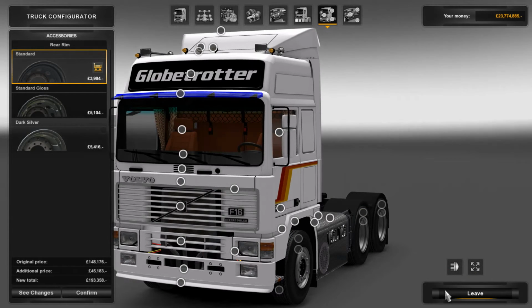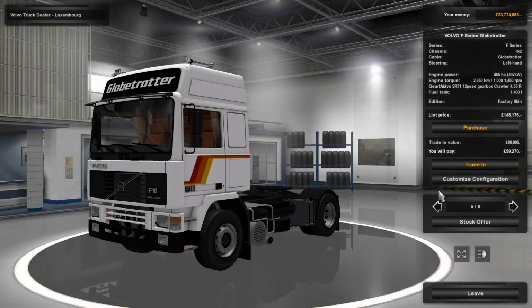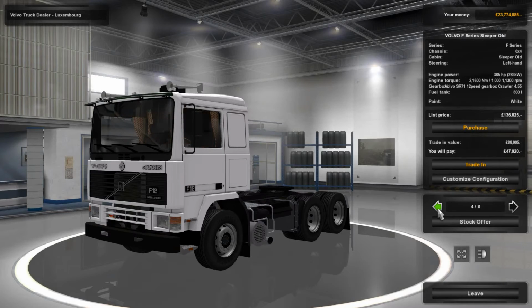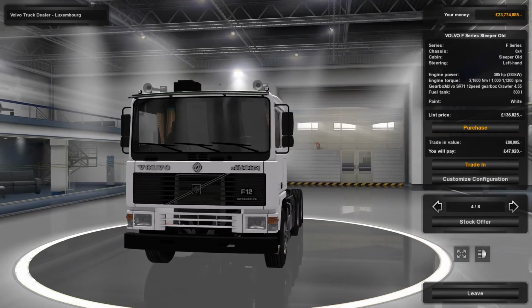So, leave that. Let's go along and see if we can see the F12. No, it's not in that direction. Oh, the other direction. Yay! There we go. So that's the F12. Look at that. I think that's pretty much the same options.